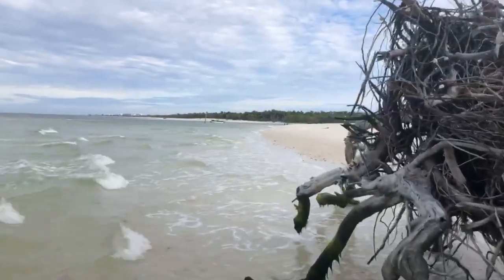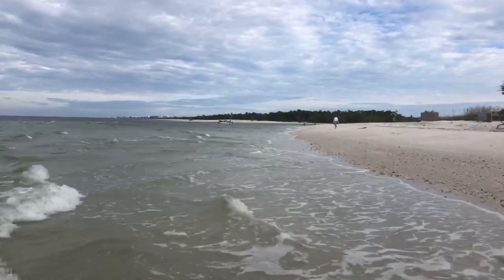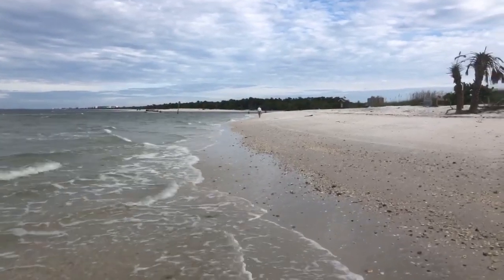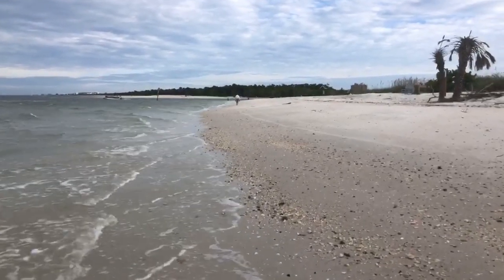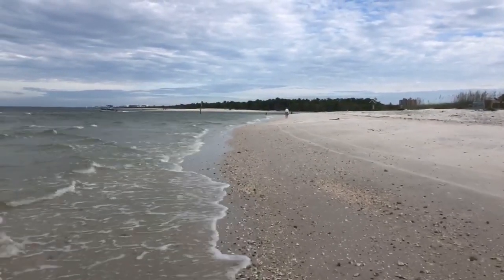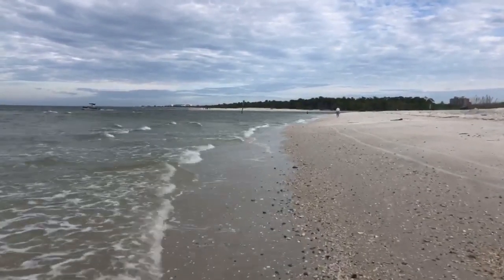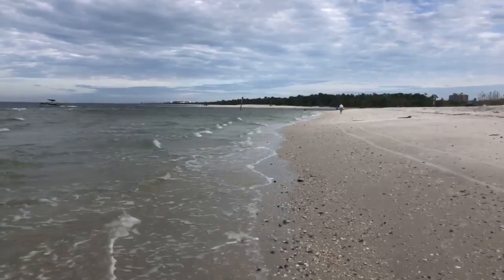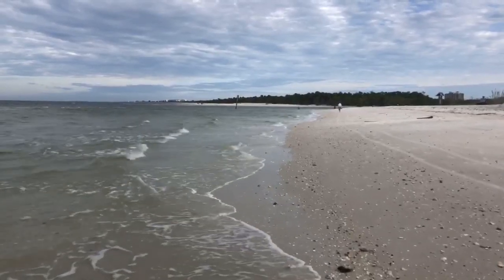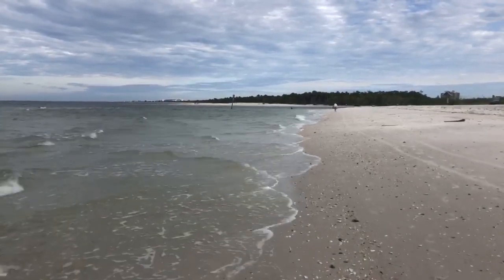Well, the sun has gone in behind the clouds again, gosh darn it. It came out for a little while, it was absolutely beautiful. Now it's gone back in behind the clouds. The colors aren't as vibrant as they are when that sun's out. But we've just about walked the entire beach here today at Delnor-Wiggins, a mile of beach, roughly a mile. Now we're up at the very north end of the park.